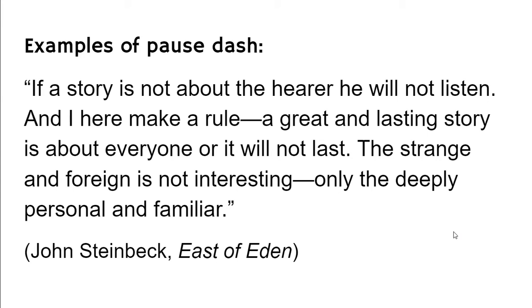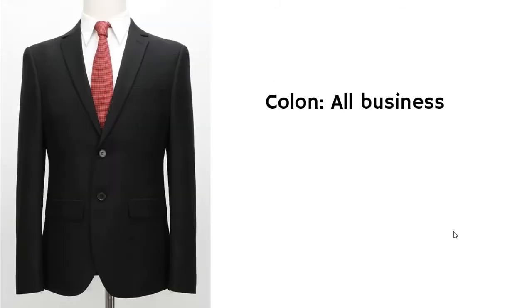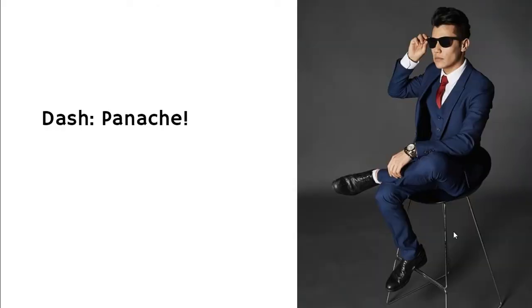Now, if I were writing this, I would feel perfectly fine with swapping out that first dash for a colon. Second dash, I think it definitely feels a little more dashy. But either way, again, you've got that sense of there's more, let me emphasize it. Now, if you say, when would you choose a colon as opposed to a dash? Remember that the colon tends to be very businesslike, whereas the dash has a little bit of panache. It's got a little energy, a little style, a little flair.